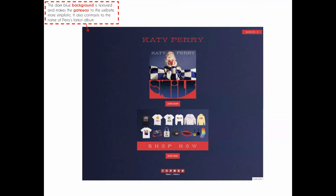So to begin with then, we have this dark blue background. It seems sort of textured, and this makes the gateway website seem more simplistic, and it needs to be simplistic because you don't want to make it too fussy, otherwise the audience aren't going to know what to do to get to the main site, and they're also going to perhaps get bored and click off. It contrasts to the name of Katy Perry's latest album, Smile, because dark blue suggests moodiness and perhaps depression, rather than smiling, which is the name of the album itself.